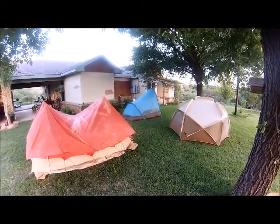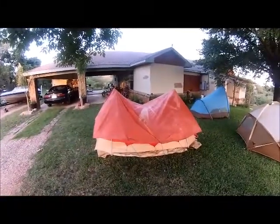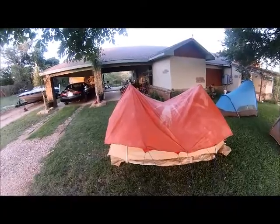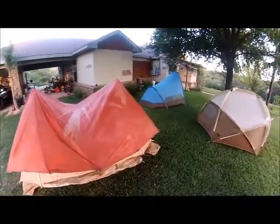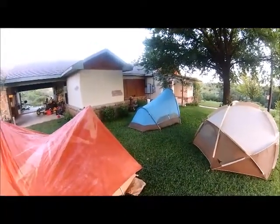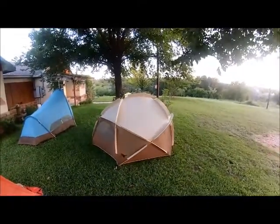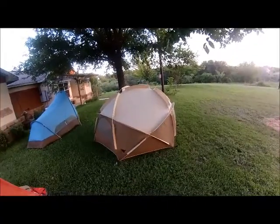Alright, I wanted to do a video here on 3 vintage tents I've got. This is actually called the Expedition Tent. It's around a 1971, made by Holubar. That blue one was called the Chateau, again made by Holubar. And then this one here is about a 1978 Equinox Dome, and it was made by the Wilderness Experience.